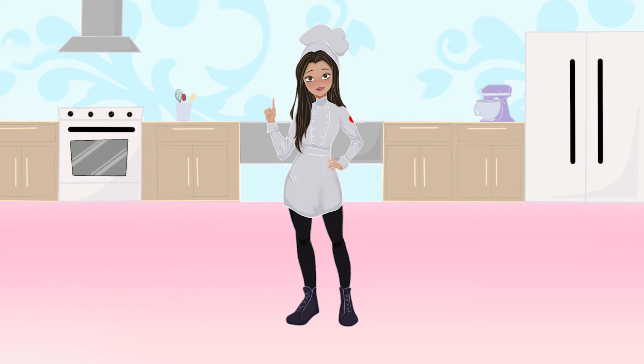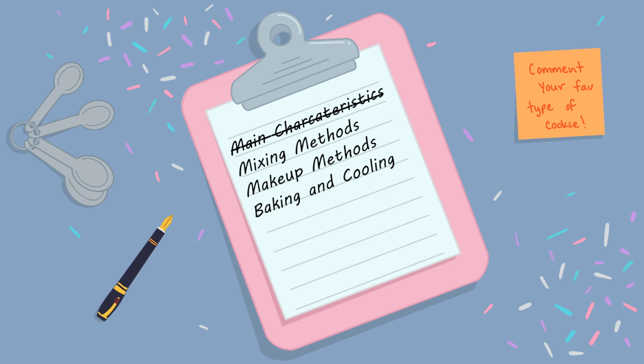The scaling of ingredients is also important. Ensure you aren't adding too many liquids or too many dry ingredients. Watch for the amount of air that's being incorporated into the batter and always keep in mind the type of cookie you're making. Now that we've discussed all the different ways of mixing your cookie dough, it's time to talk about the different makeup methods. We're going to be discussing 8 different methods today.